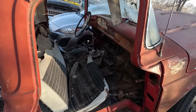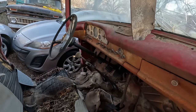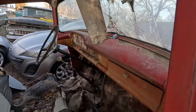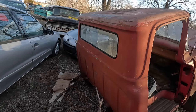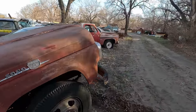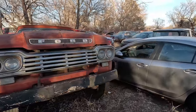Doors are gone already. But it is kind of cool because it has the factory radio in it, as well as the painted and chrome gauges, which are covered in surface rust, they'll need restored. But it does have that, as well as the chrome around the windshield. And then the back of the cab would work for a headboard or something like that. I'm sure it's just got an old Y-block or something under the hood, so probably nothing special there. It looks like the radiator's still in it, so there we go.